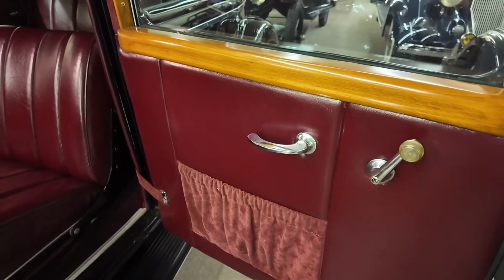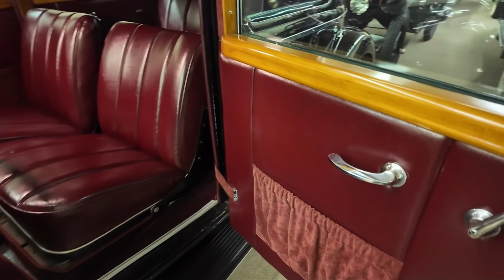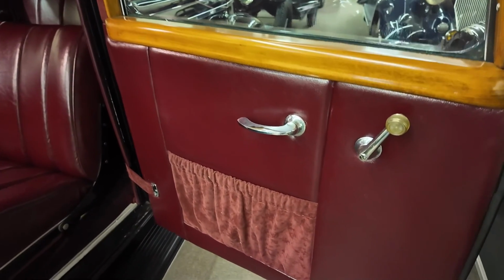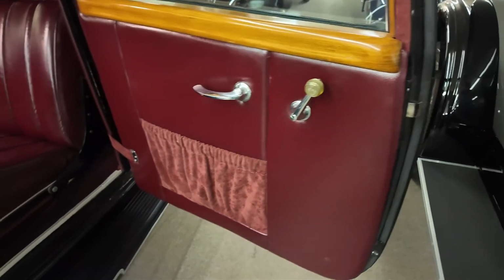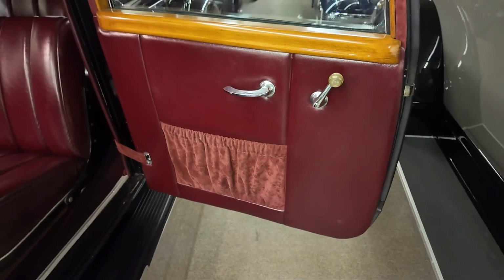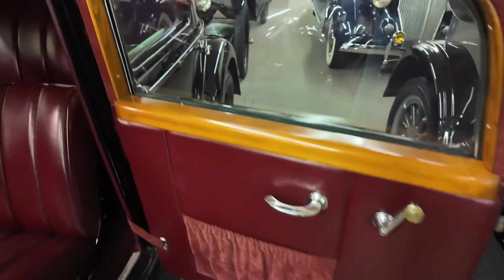I'm going to be the first to admit, I am not a Mercedes-Benz fan. Personally, I don't think they made a good Mercedes-Benz after 1966-ish. Some people will say that the 70s Mercedes-Benz are the best Mercedes-Benz ever, but I disagree. I got to drive one and it was a pile of shit.